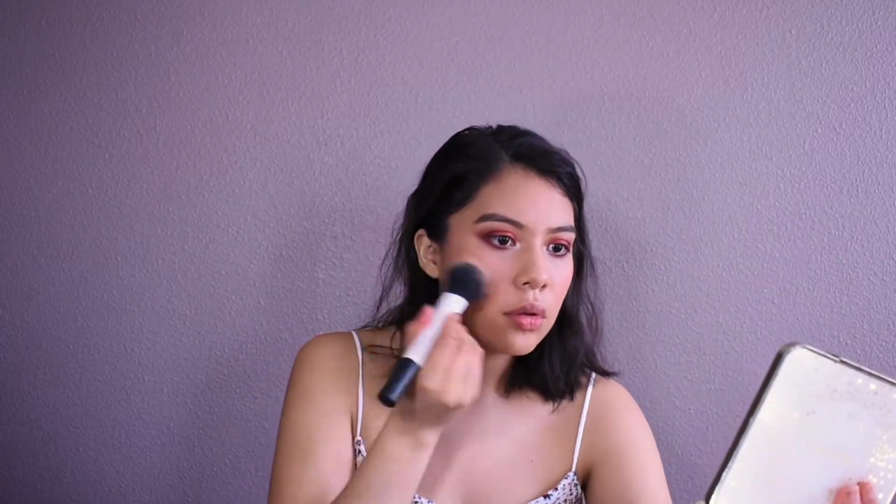And then I'm going to go in with some blush, and I'm using the Jaclyn Hill and Becca face palette, and I believe the blush shade is called Amaretto.